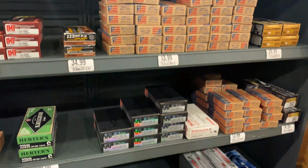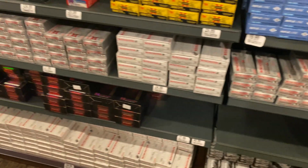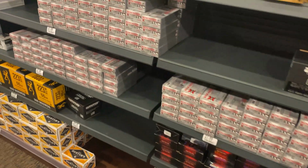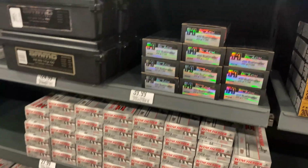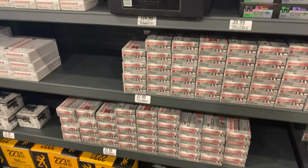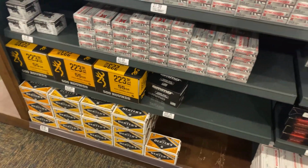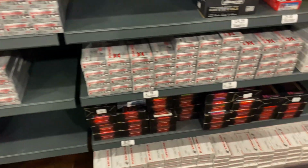So it's been interesting to keep coming back here every day and see what's moving in and moving out. It's about 4:30 in the afternoon, so there's these boxes of 6.5 left. Don't know how many they had here this morning, but I did grab a box. We'll at least see what the cost on this is. Let's walk around and take a look at the handgun ammo and see what they got over here.